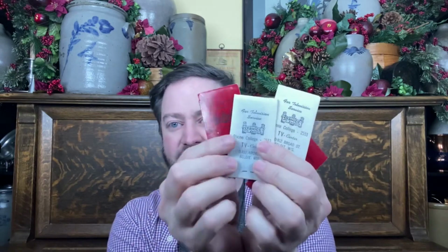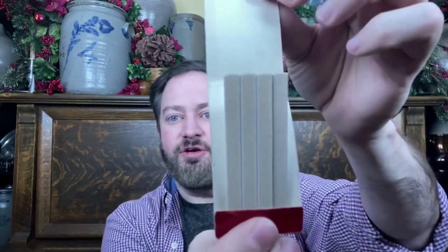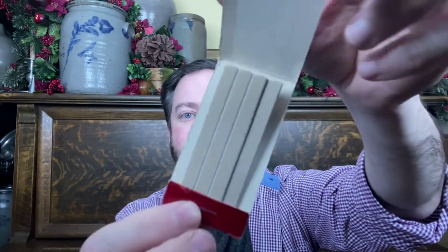Also picked up this little set of what I thought were matchboxes or matchbooks, but I'm like, that's kind of a weird height. Well, they're not. They look like matchbooks. They're Emery boards. How cool is that? How many was in here? 8. Well, this one looks like one was used. So 7 in this one. 8 little Emery boards would have been included in this little matchbook.